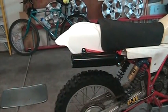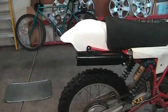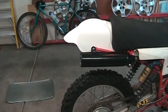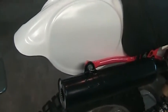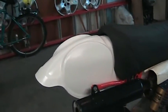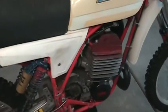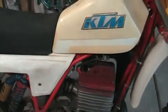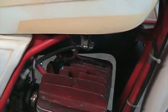I got a brand new silencer, which is a factory reproduction that I bought from a place in Austria. It looks exactly like the stock silencer, except it's brand new. Hasn't even been started yet. The new DC plastic rear fender. You can see the dual plug head there.